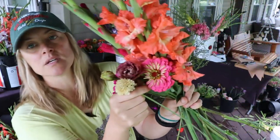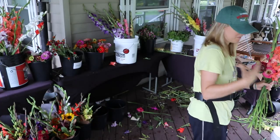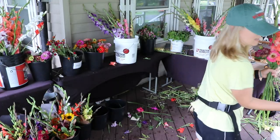But it looks amazing with Roseanne Brown. I'm not using it in this bouquet though, because it's not a flow rider. Doesn't flow rider.